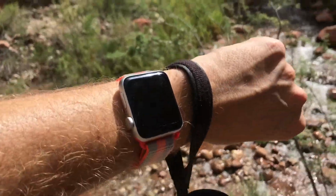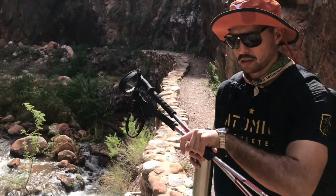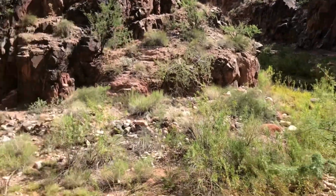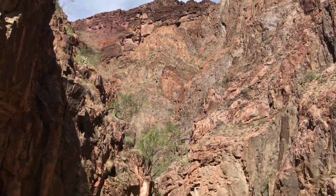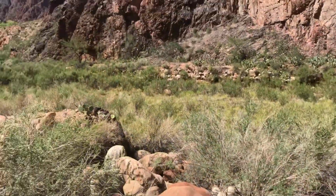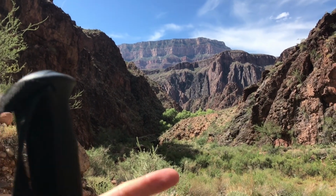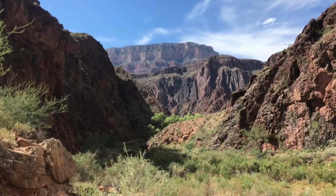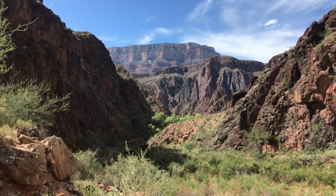Well, the watch is dead, and now about 2 more hours, it's 10:20, we have continued to hike in a very narrow canyon, and it's hot. Now, a couple minutes later, things have opened up and we can see the south rim, which is this guy right over here. So we're about 3/4 mile away from the camp.